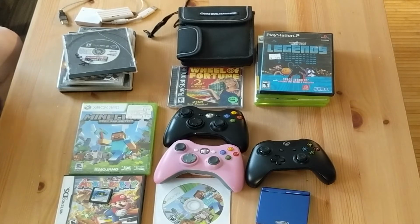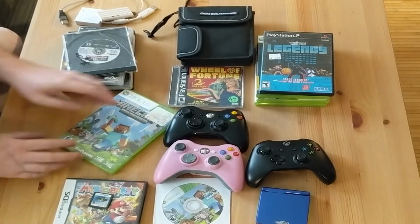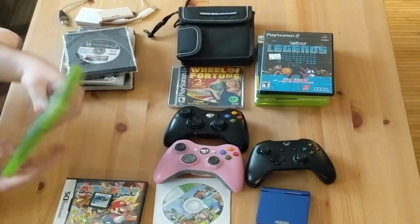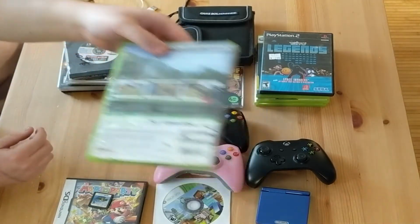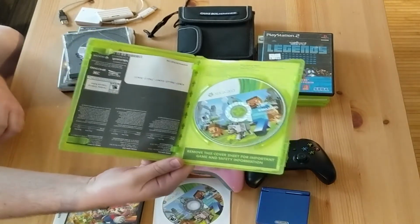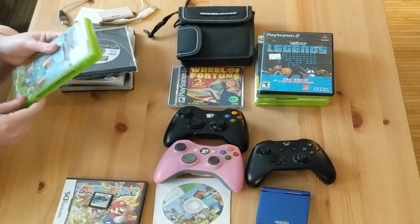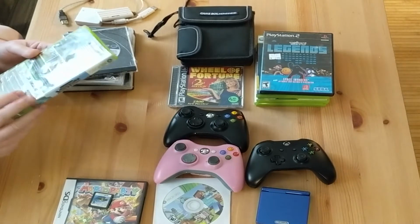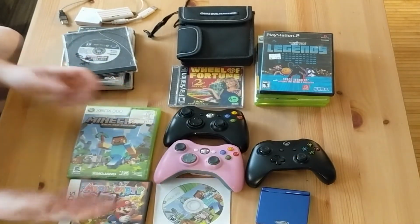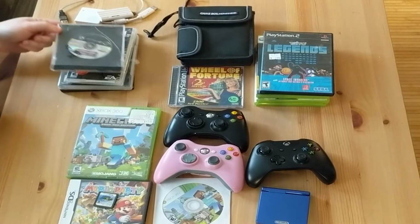It's mostly commons anyway. Minecraft, it was the only decent one in there. So asking $5 a piece is a bit much, in my opinion. But of course, I'm not gonna say that. It's up to him to do whatever he wants with his pricing. But $5, pretty worth it. I'll have to replace the case on this one because it's pretty bad. But that's my second copy of Minecraft from 360.